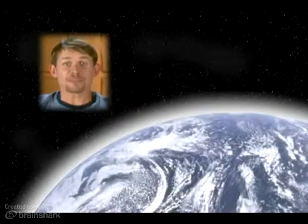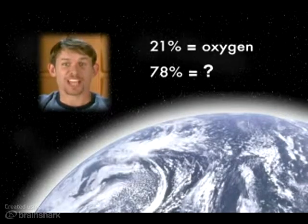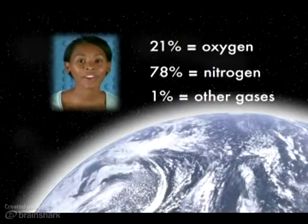So let's get a load of it. Like, what's it made of and what does it look like? The atmosphere is made of gas. 21% of this gas is oxygen. Can you guess what the other 78% of it is? The majority of the atmosphere is made of nitrogen.